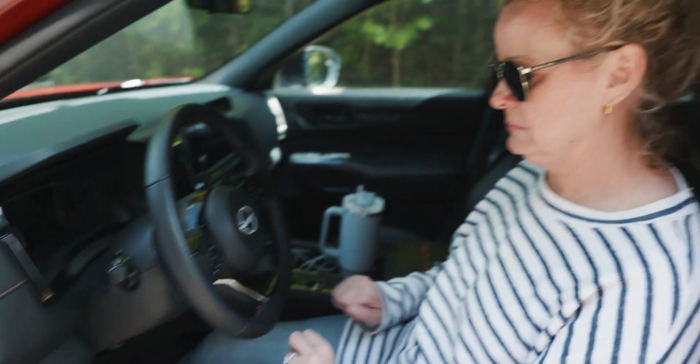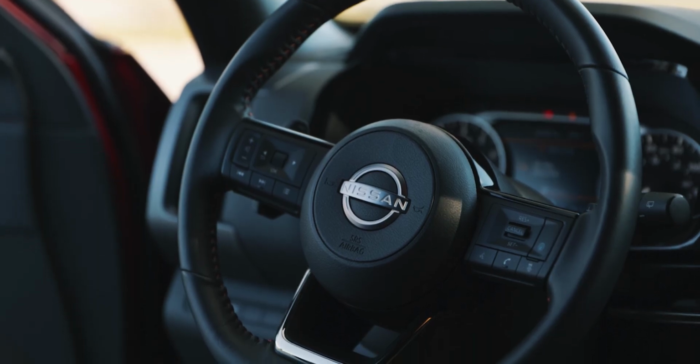This was the thing I was saying I don't like about the wheel. Can you get it without that? No. It's just kind of, I don't know. I don't love it. I like the seats.